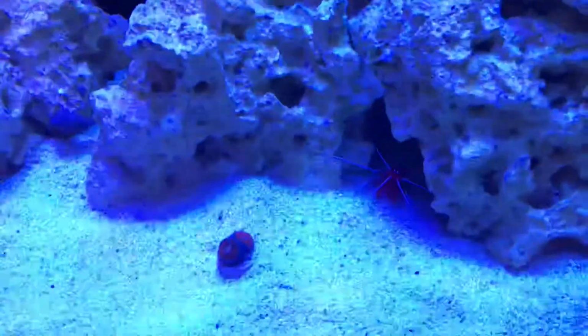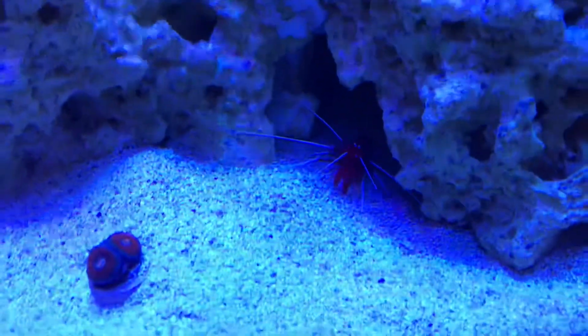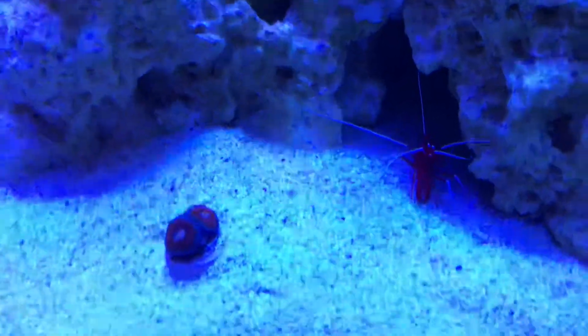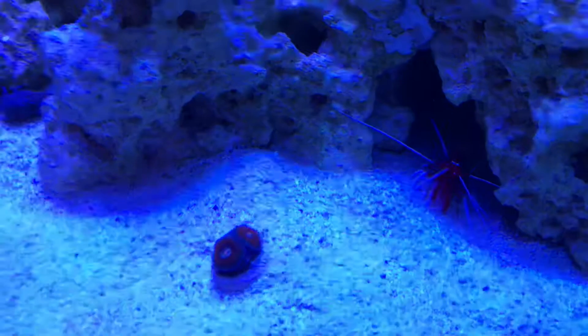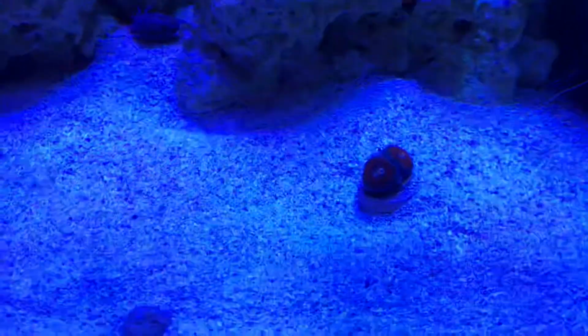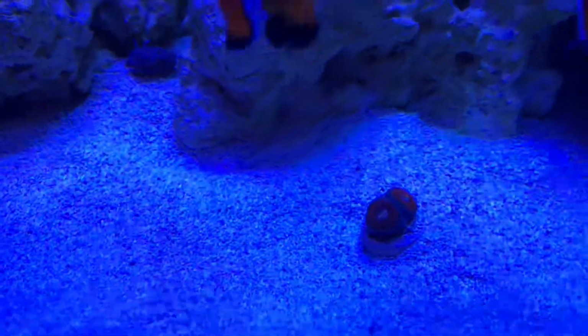So this guy is finally starting to be a little better. He's starting to come out, and he's still shy as can be, but he's starting to come out. And then my acan, it's not really grown much. I just fed him, so his tentacles are retracted.